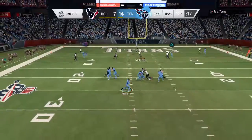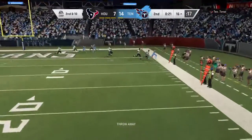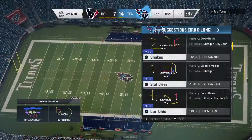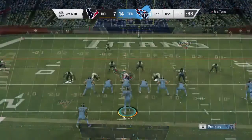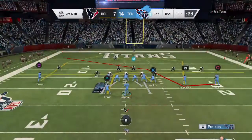They'll throw again. Mariota escaping the pressure right. And he just chucked that one out of bounds, out of everyone's reach. Maybe a wise call not to take a sack in this part of the field. It brings up third down. This offense was on the move. Now two straight incompletions have them looking at 3rd and 10.